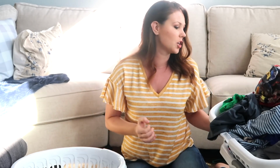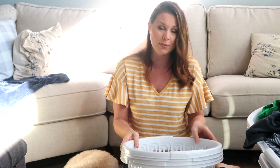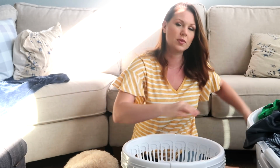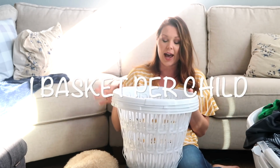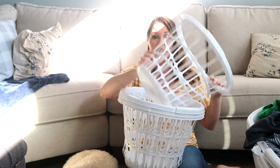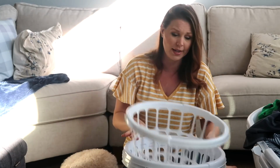So as I'm folding this laundry, I'm going to be sharing with you guys some tips and tricks that help me tame the laundry. The first thing I wanted to share with you guys is these baskets. I got these baskets at Walmart, I think for like 94 cents each. You can get them at the dollar store, but I feel like the dollar store ones are a lot cheaper feeling. These are pretty good. These are, I think, just regular old Walmart baskets.